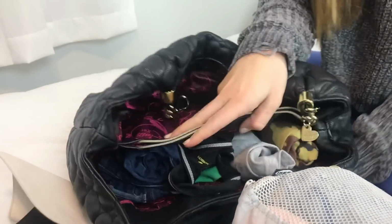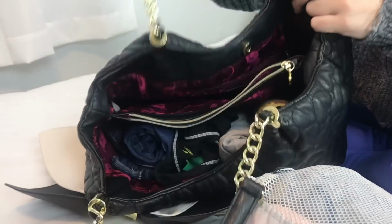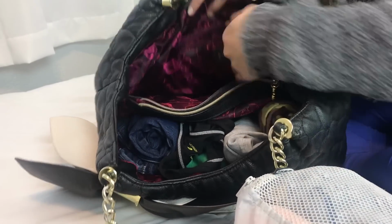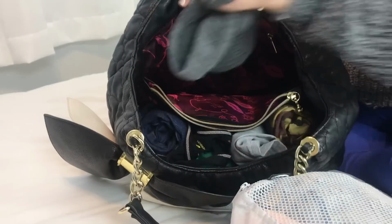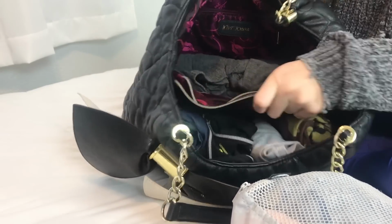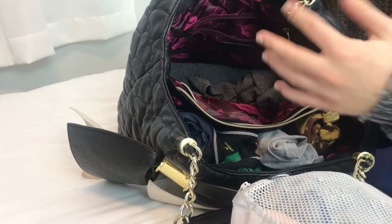So if you're looking at it now from the side, we've got one side filled in, and it's pretty slim still, as you can see. And of course, it's not exactly light yet, but it'll work. Then we're gonna take the palazzo pants that we have here, and this one we're going to lay down. Of course, we're gonna lay this horizontally in the bag, because it's pretty difficult for that one, since they're so big, to stay upright.